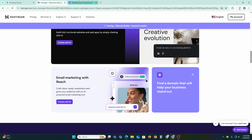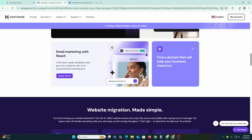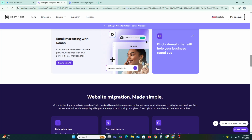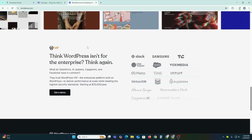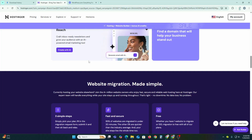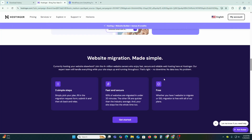Features and flexibility. WordPress wins when it comes to power and flexibility. You can install over 60,000 plugins for SEO, security, e-commerce and more. Ideal for blogs, membership sites or complex e-commerce stores. And the Hostinger builder includes core features like a blog, contact forms, basic e-commerce, SEO tools and even AI writing, but it's not built for highly complex functionality. So WordPress is the winner for advanced users.